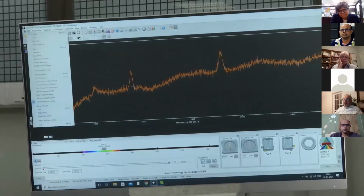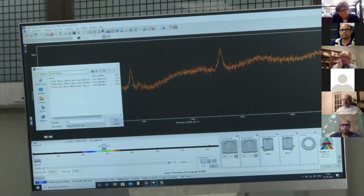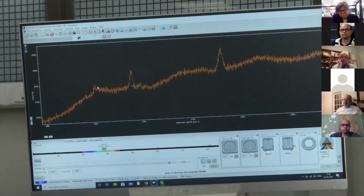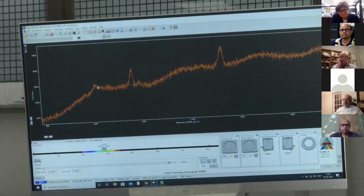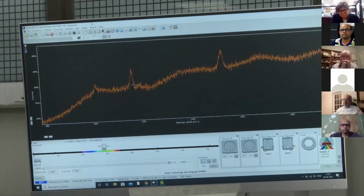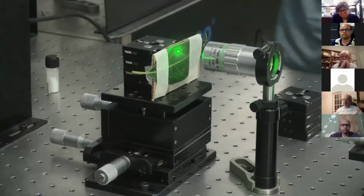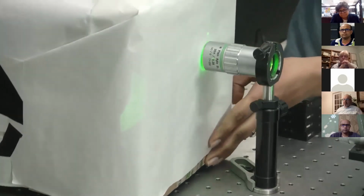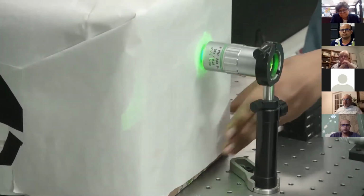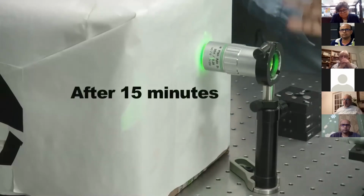Now I will save this spectra. So I am saving it, and then I will again record it after 15 minutes. I will keep the sample in the dark for the next 15 minutes, and then again we will record the spectra from the same region. And now I am keeping this box over the sample so that it can be in full dark for the next 15 minutes. We will take another spectra after 15 minutes.